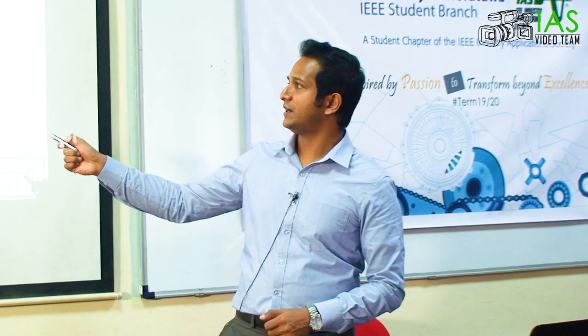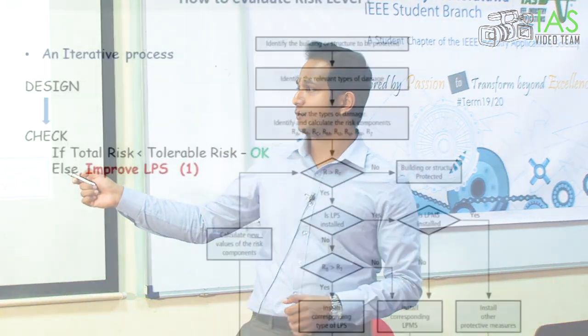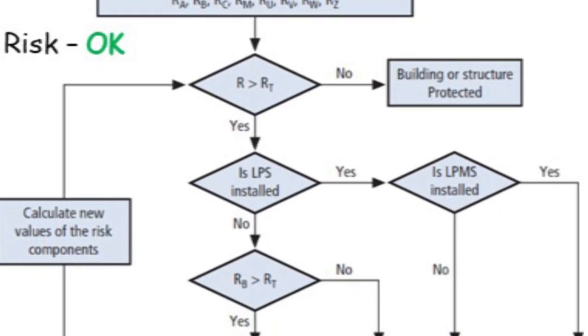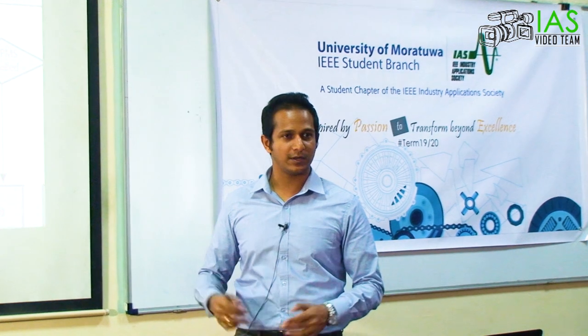And once you have identified the relevant types of damages, like I showed in the previous diagram, you have to evaluate using the formula, from these parameters RA, RB, RC. And then you have to evaluate this R value. This step is important for you because even though you will learn this during the module, having an idea beforehand is quite important, because if you miss this out, then the whole concept of risk evaluation is gone.